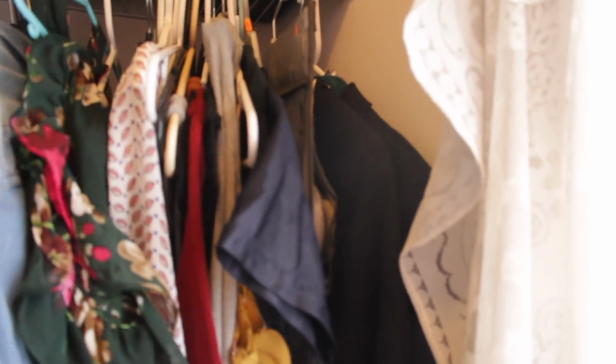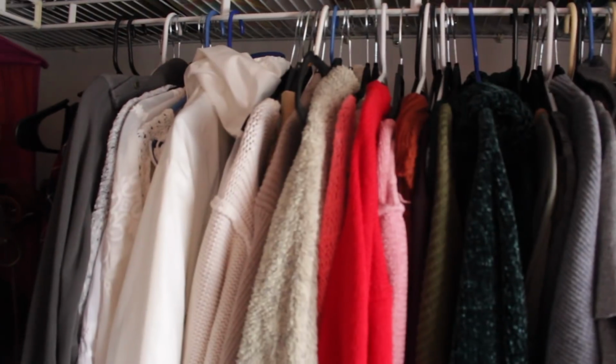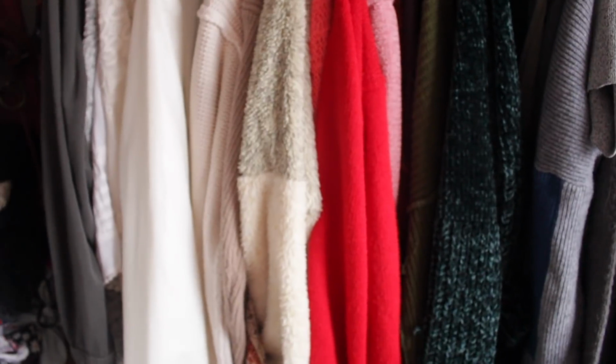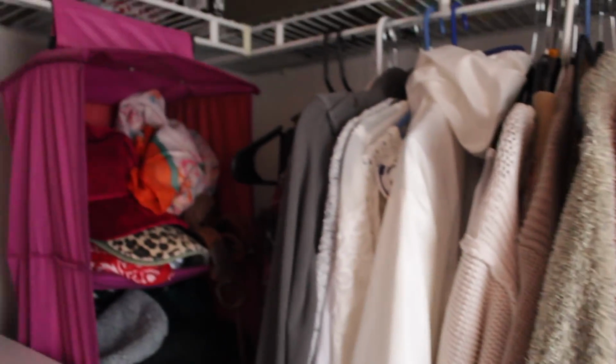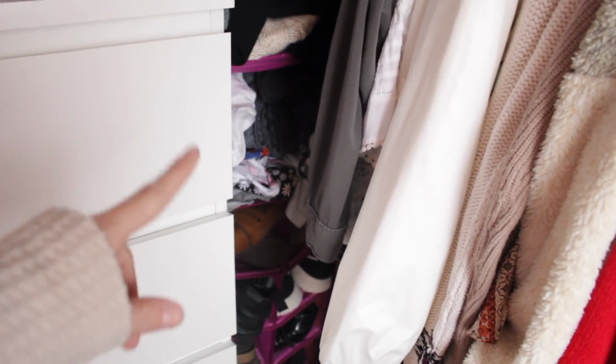And then I try to kind of color code my closet. I don't even know if you can really tell, but it kind of goes from light to dark. Oh, there goes my light. So yeah, I have my clothing that hangs up, and then I have this pink organizer shelf thingy that has tank tops and more shoes.